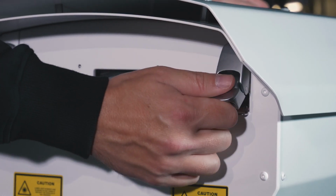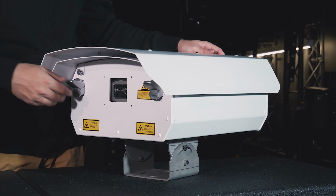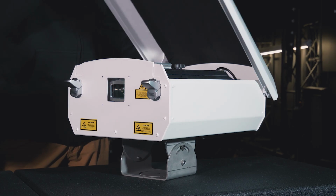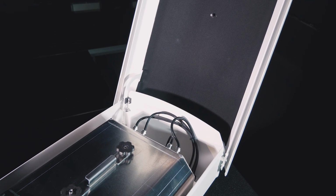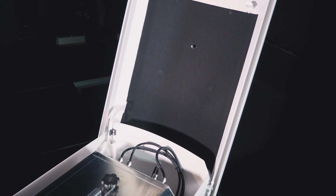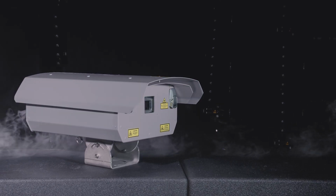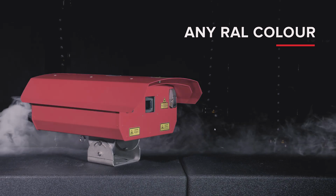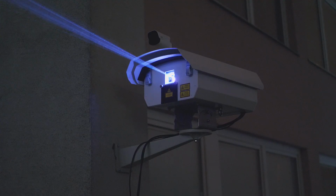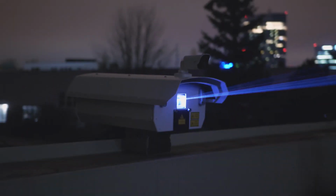The access into the inside of the unit via the top lid is secured with 2 lockable hatches. The 2-ply top lid, fitted with a layer of thermal foam, enhances the outside heat resistance. The housing can be white or grey as standard, but also powder-coated to any RAL colour. Supplied brackets include those for installation on walls and flat surfaces.